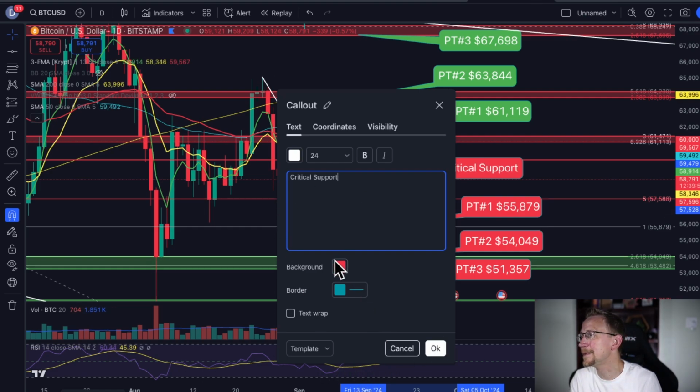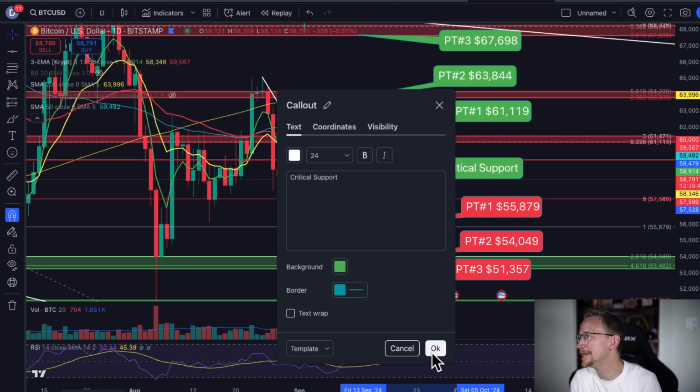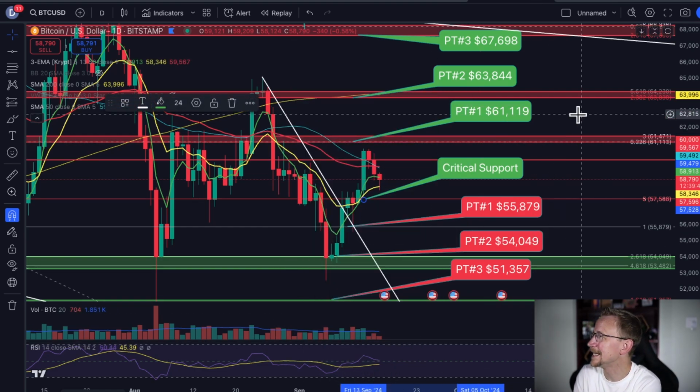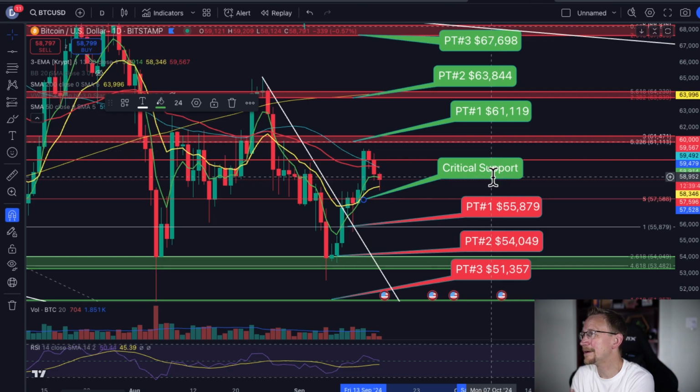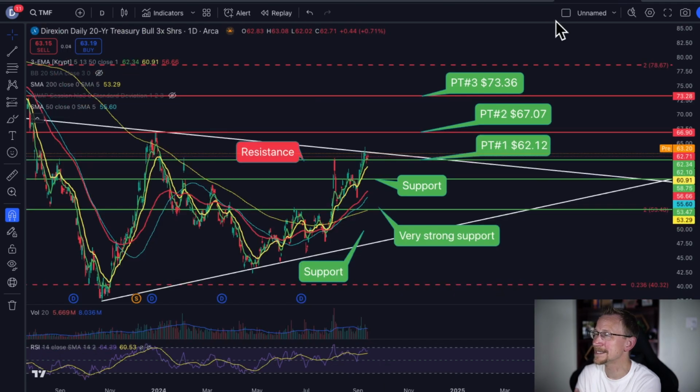There we are. Anytime that you break support like that, it becomes resistance. Break resistance, it becomes support. That's about the bounce that you have. Floor becomes the ceiling. Ceiling becomes the floor is the idea behind it. And turn back around. Watch for that critical support down to this side of it. 60K is still our resistance to the upside. And you guys can see the price targets.